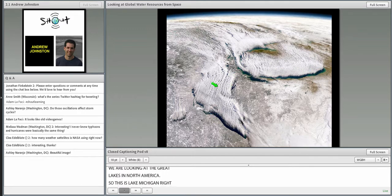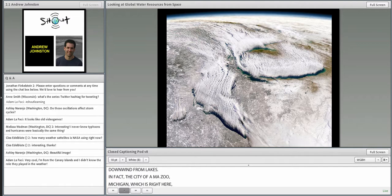This is Lake Superior. What's going on here is that it's a pretty clear day, but the air is moving out of the northwest and moving in this direction. What happens is that the air is blowing over the Great Lakes, these bodies of water here, and it's picking up water moisture from the lakes. And then that water forms clouds, and then it causes precipitation downwind from the lakes. In fact, the city of Kalamazoo, Michigan, which is right here, 11 inches of snow fell in Kalamazoo on the day that this image was collected. This is what people in that area call the lake effect snow. So water vapor is picked up, it moves from the lakes into the atmosphere, and then falls as precipitation downwind.